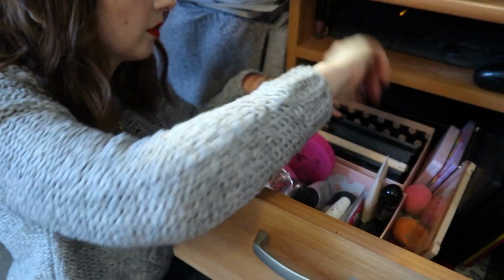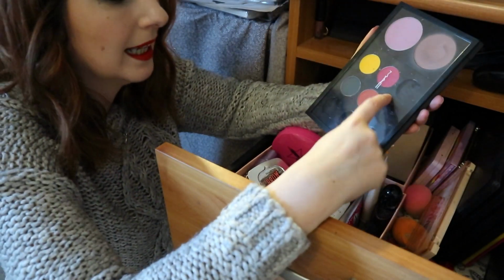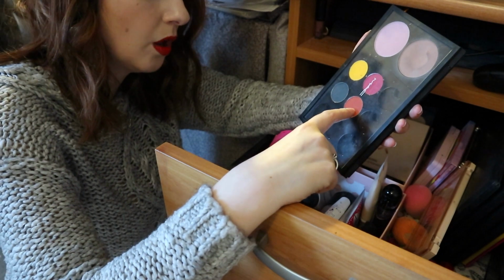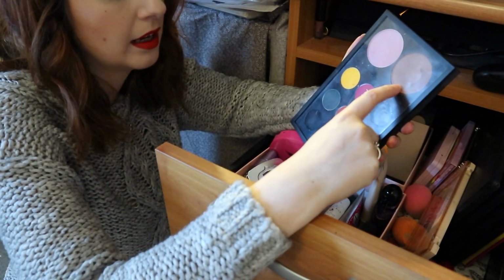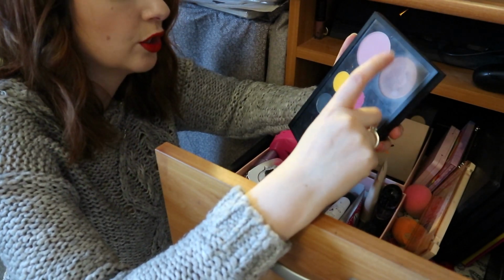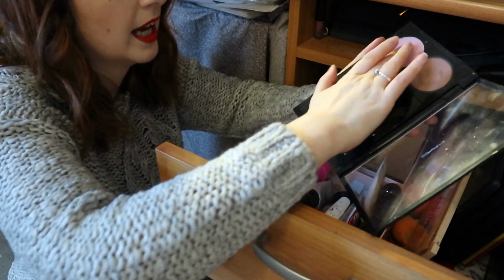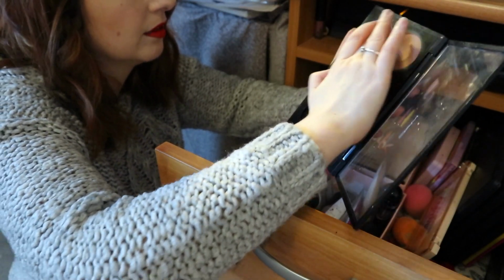I then have this palette, which is a palette that I started making this year at MAC. I've actually got some glitter shades to put in here as well, but this is where my contour shade lives that I use every day. I'm really tempted to get a 2-pan and get this out and then put like a better blusher in here, because this blusher I never actually use. I don't even like it. I don't know why I even picked it.